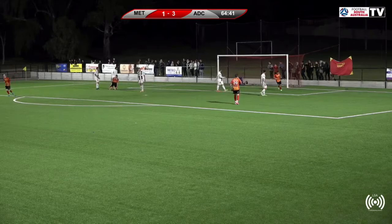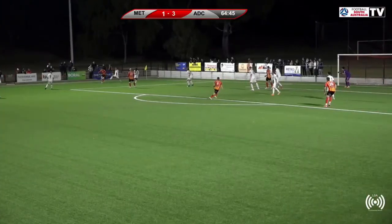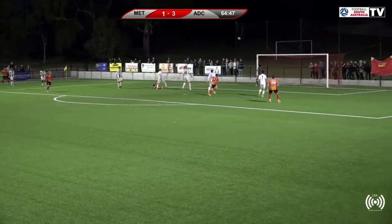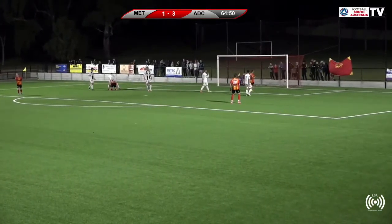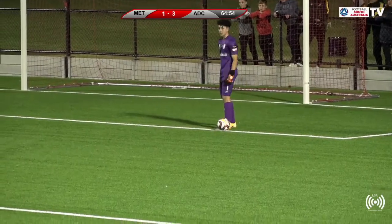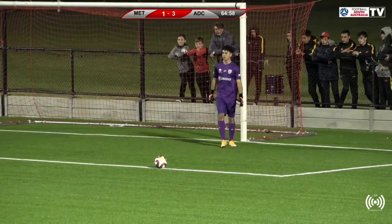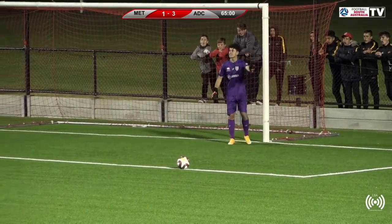Tell you what. Not too far off from Bernardo. He's got to get into the game too, Bernardo. Watching this on replay. Under pressure. Had a lot to do from there, didn't he? But it was a nice delivery. But well over the bar in the end. So Metro asking some questions. They've got one back. They'll need two just to get it to extra time.